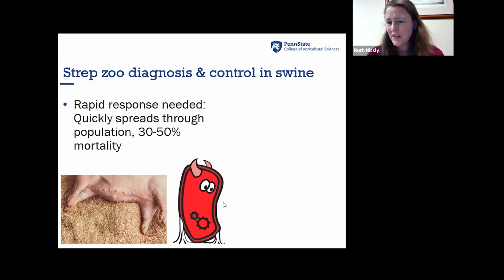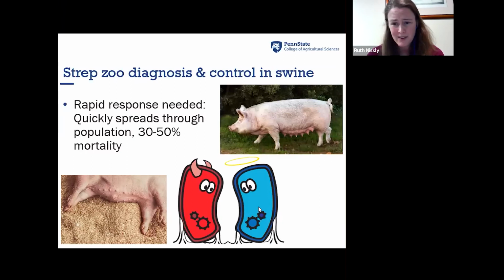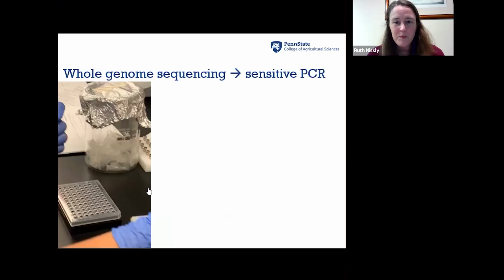In addition to getting these false negative results, we would also be getting false positive results because healthy pigs also have strep zoo living in them. And so you have to be very careful to determine, using those traditional techniques, if strep zoo is really what's causing the disease. So we needed a way to tell the difference between the good bacteria and the bad bacteria.